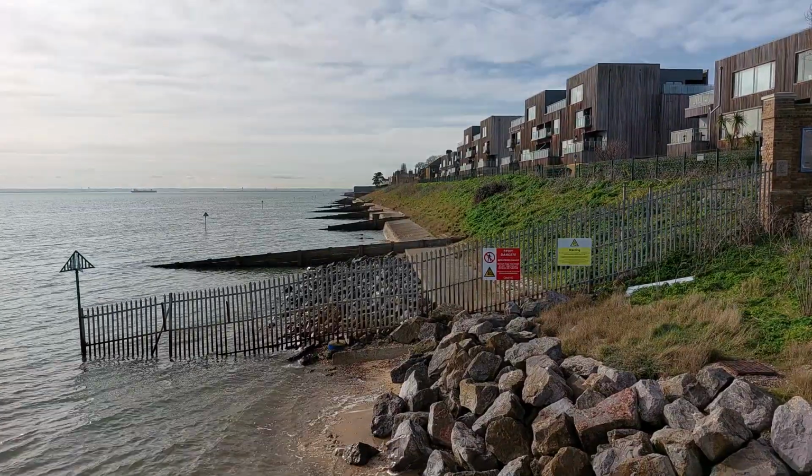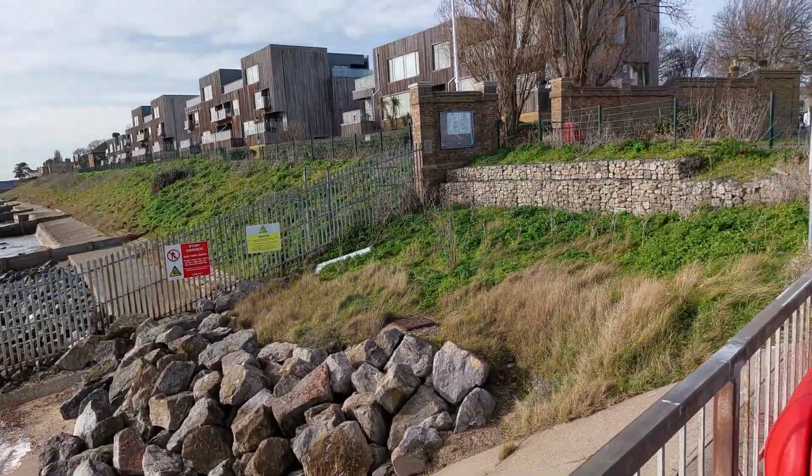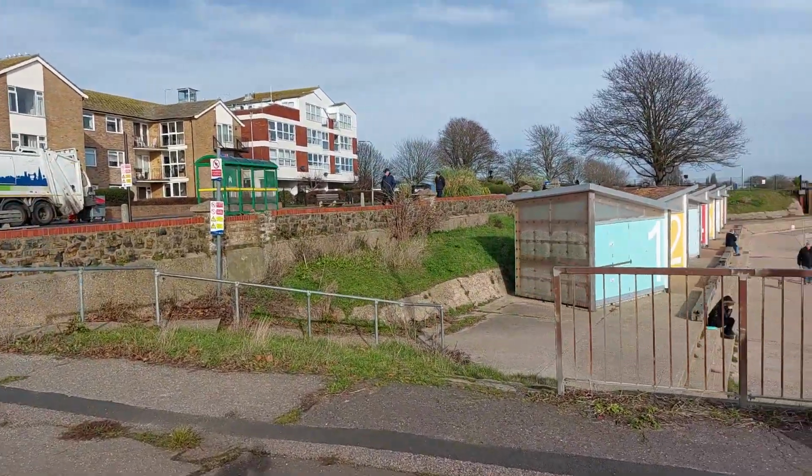So now the beach goes back into public domain, so the MOD allow us to go on this section here.